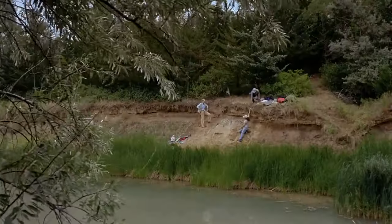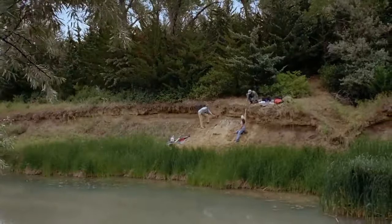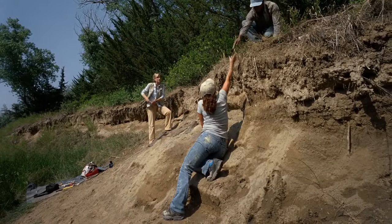This is what you're thinking. The last one to find something like this was born in 1952. It might be a complete specimen. Are we gonna take it out? We may have to plaster the whole thing and take it out in a jacket.